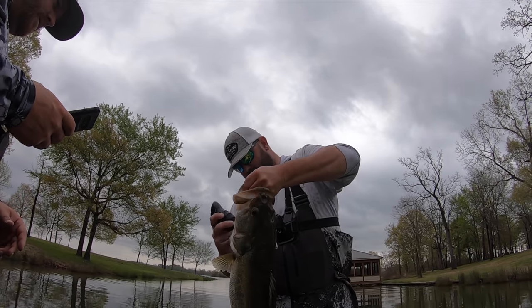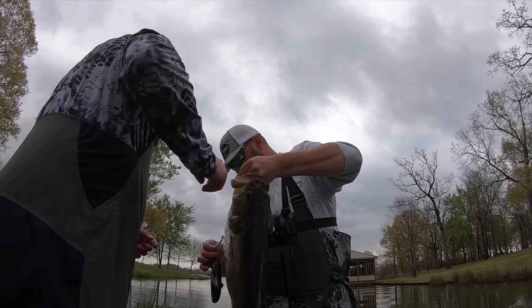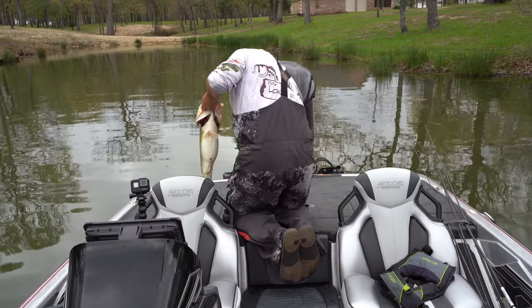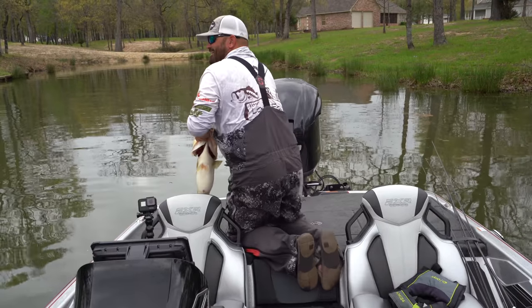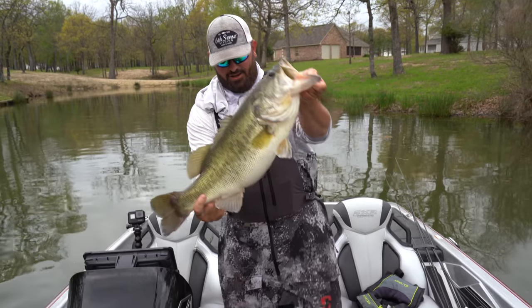Now, let's get the fish a drink, Mace. Get this thing out of here. I'm freaking shaking, dude. There you go. It's a big name. Yes, sir. Wow. That's a monster. All right, guys, here's our 11 pounder we just caught.